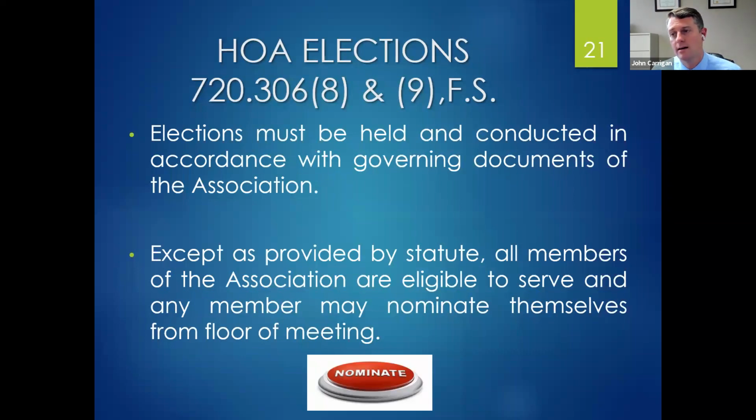Notice that I emphasize the word members. I always get a question, it comes up 3 or 4 times every year. What is a member, John? Well, a member is defined by your governing documents. So I have some governing documents that say you have to be the record title owner, meaning if your name is on the deed, you're a member, you can run for the board of directors. But if my wife is not on the deed, she is not eligible. That's one instance I've run into.